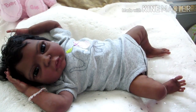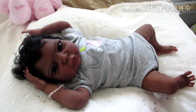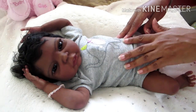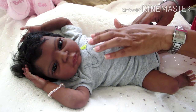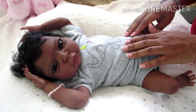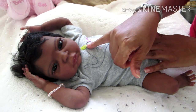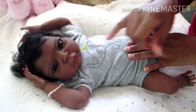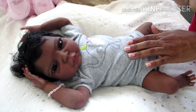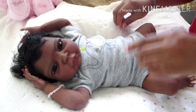Yeah, okay guys, I like this color on her. Actually I do. And it has like the little elephant. It's a gray onesie and it has an elephant, and the elephant has purple and white ears, and it has a little yellow birdie. Yeah. So that's something that Miss Birdie would love.